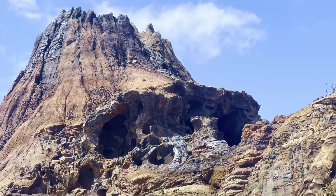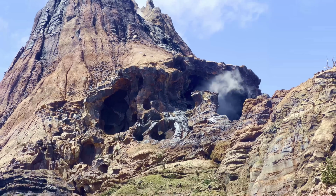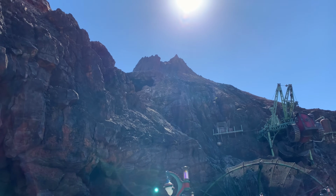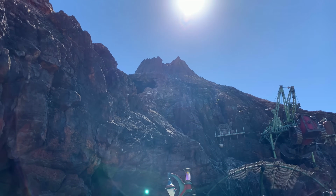I have to say, my favourite fire effect in a ride isn't actually in a Disney park. Revenge of the Mummy's brain fire effect, where the whole ceiling instantly becomes engulfed in flames, is so cool, and I'm kind of surprised we haven't seen it used more. So when modern rides want fire, they get fire.